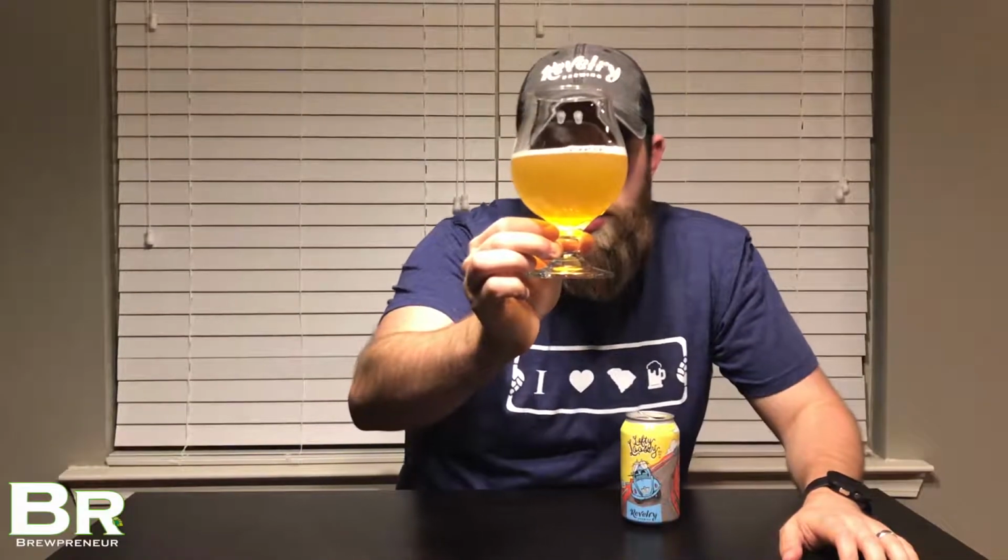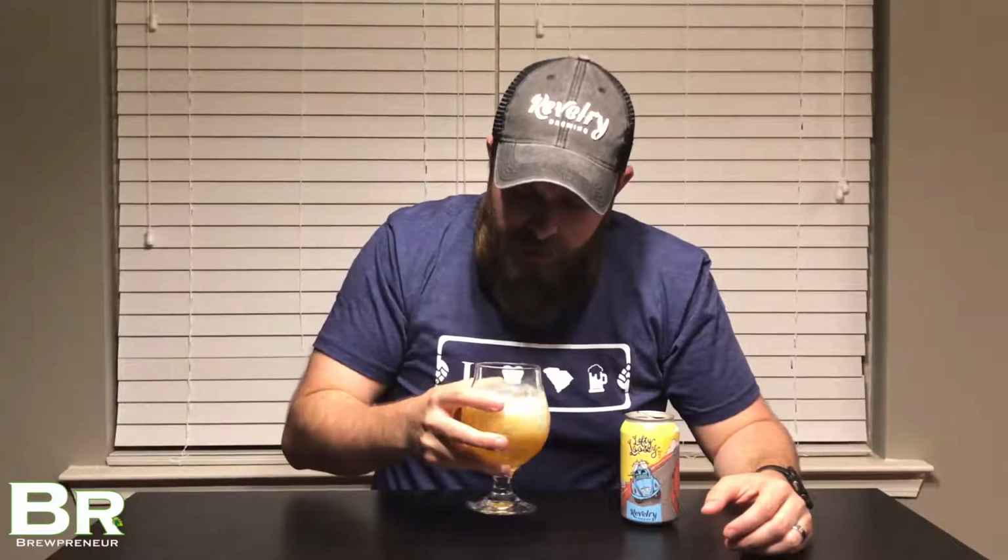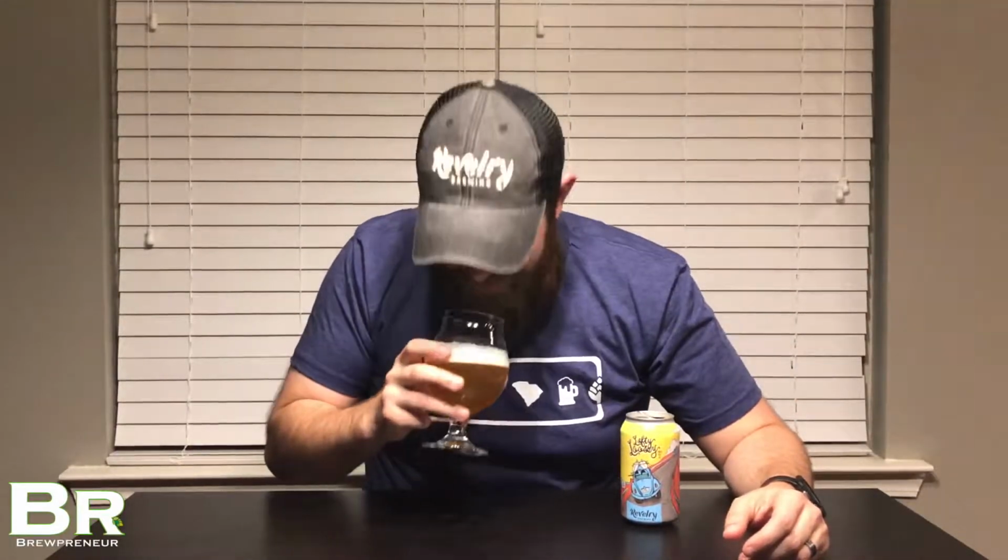I would even say it's moving more towards the straw type color, as far as the SRM goes. This is a very beautiful beer. Giving it a swirl here, got a strong white head there, about a centimeter and a half or whatever. Giving it a swirl, it's already got a little bit of an aroma there, so we'll go ahead and jump right in and see what we've got.